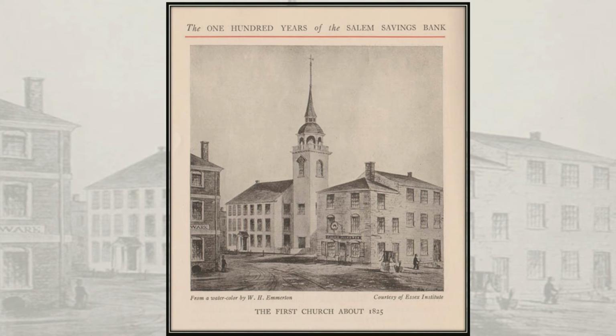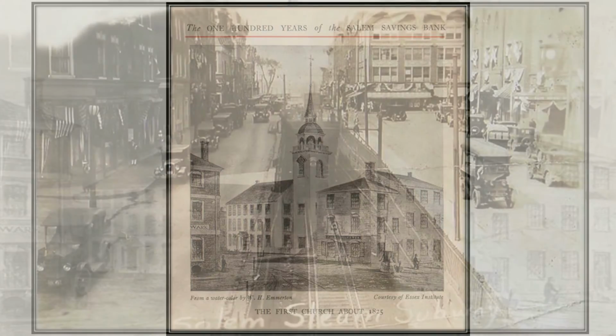And this is the third building of the first church erected on the location. Now, in front of it, the little sign coming out above its doorway, that was the building where, during the Revolutionary War, when the British invaded Boston, John Hancock took the state government and actually held court for a month or two.